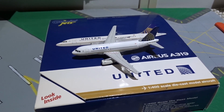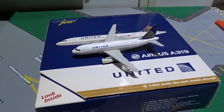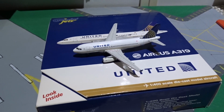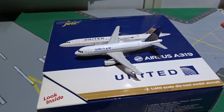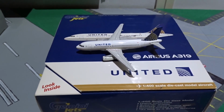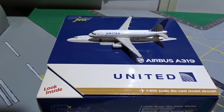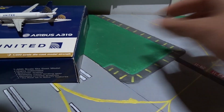777 from Continental, which is the same reg of the one that I flew a couple of years ago. And then I'm missing a Frontier A319, and oh boy, there's one more I'm forgetting, Hawaiian 767. So those three are the ones that I'm still looking to add of models that I've been on, of planes that I've been on in real life that have models of them in 1/400 scale. So yeah, good to have this. Like I've said, it's another United to add to the fleet. So there we go. That's that one.